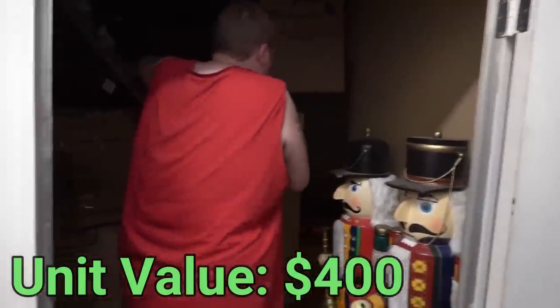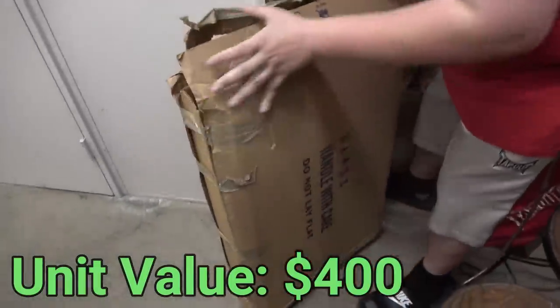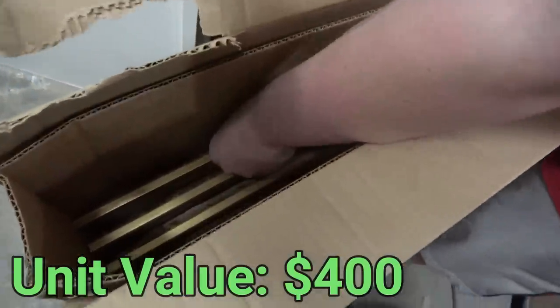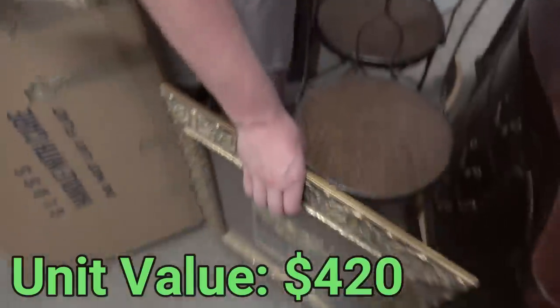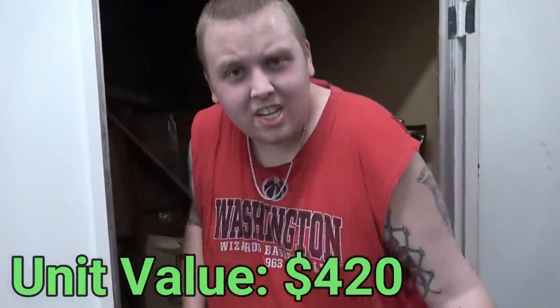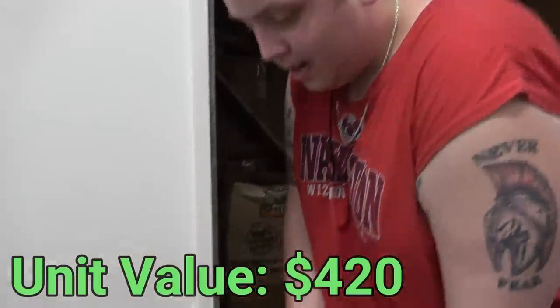All right, let's see what's in this first box here. I see very nice frames in here. We have a Picasso. All right, we got the first one out. Super nice frame, looks like a yellow sunflower maybe. You know what the thing with art is? That could be $5 from Big Lots, or that same looking thing could be $10 million from Picasso. You never really know. That's why art's kind of exciting.